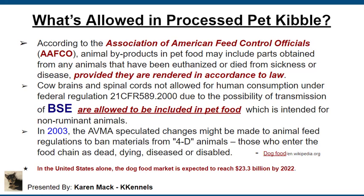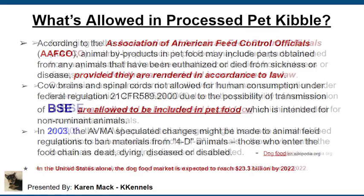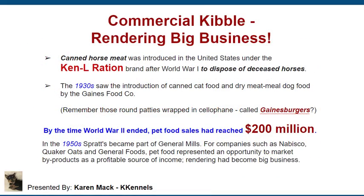In the United States alone, the dog food market is expected to reach $23.3 billion by 2022. Commercial kibble, rendering big business. Canned horse meat was introduced in the United States under the Kennel Ration brand after World War I to dispose of deceased horses. The 1930s saw the introduction of canned cat food and dry meat meal dog food by the Gaines Food Company. Remember those round patties wrapped in cellophane called Gainesburgers?